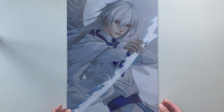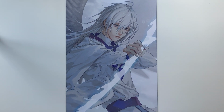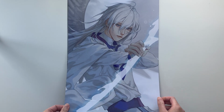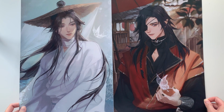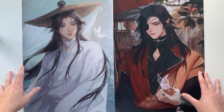But yeah, so the first print that I got is this beautiful Yue print. If you guys don't know who Yue is, he is from Cardcaptor Sakura. Cardcaptor Sakura is one of my childhood series growing up. I remember watching it every day on a daily basis, and Yue was one I felt very attracted to. I thought he was very cool and mysterious in the series, and I just knew I had to pick him up. And actually, the next two prints I'll show you guys are from the same series, and these two prints are actually the reason why I ended up following her as well. So it is Xie Lian and Hua Cheng from Heaven Official's Blessing. Look at these two prints. They look amazing.